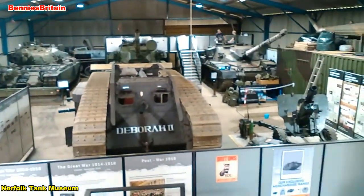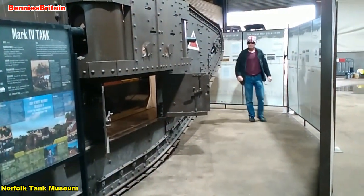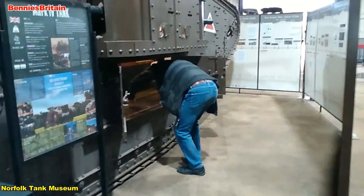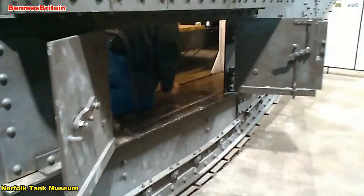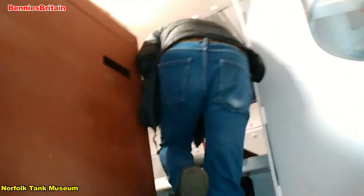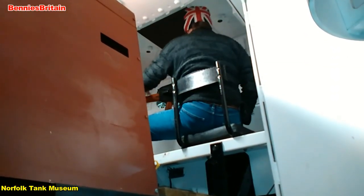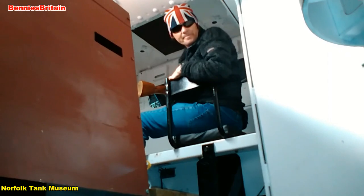I can see Deborah II, Guy Martin's tank that was built with the help of JCB and the people at the Norfolk Tank Museum. We shall go and have a look round Deborah II, see what it's like inside.